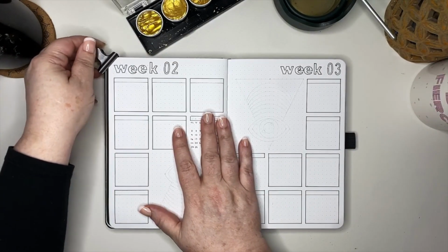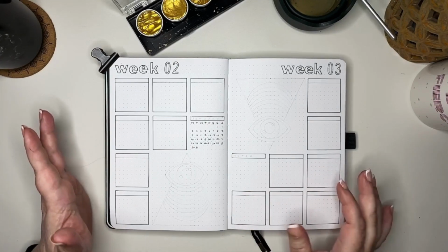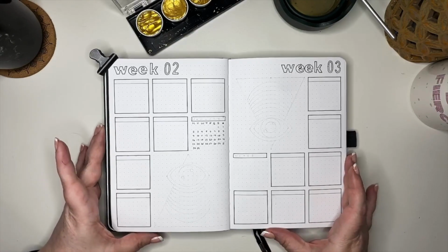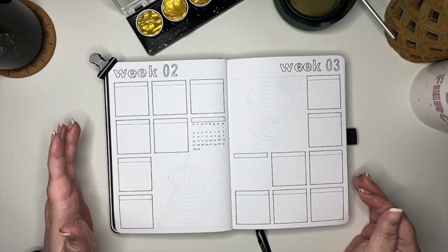If you are new to Dots and Beyond, my son Kenny has a very tiny handwriting, and we have landed on doing 2 weeks on a single spread for quite some time now. He uses these setups that have 8x8 boxes, and so I've gone ahead and sketched those in here so I could figure out where to put my illustrations.